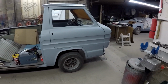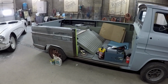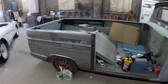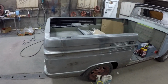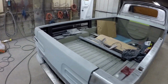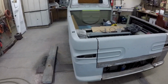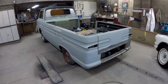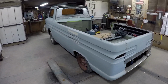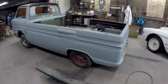So this one, in hindsight, I shouldn't have gone as far as I did, but this thing was torn down to completely nothing. Every nut and bolt, anything that could be unbolted from the truck was taken off, sandblasted, painted, and put back together. So the undercarriage and the drivetrain have been completely rebuilt, and it's all painted and ready to go. The interior is pretty much done, aside from the seat. So now we're working on the body work.